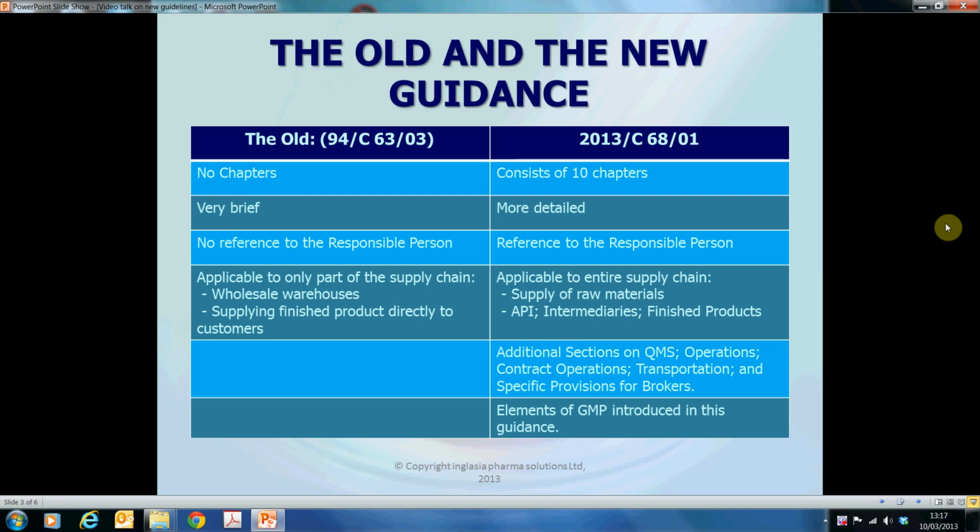The new guidelines consist of 10 clear chapters which are far more detailed, and there's a reference to the responsible person within the chapter on personnel, which details their roles and responsibilities. The new guidelines apply to the entire supply chain, so it's supplying of raw materials and APIs through to intermediaries and supply of finished products to the customer. The additional chapters in the new guidelines are quality management, operations, contract operations, transportation, and specific provisions for brokers, and we'll briefly touch on those over the next couple of slides.